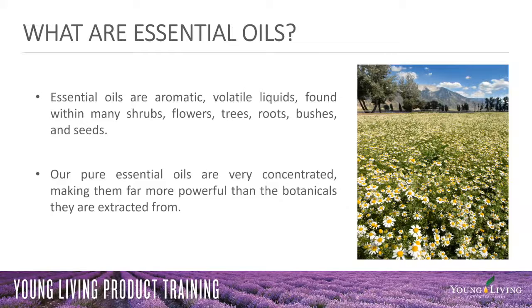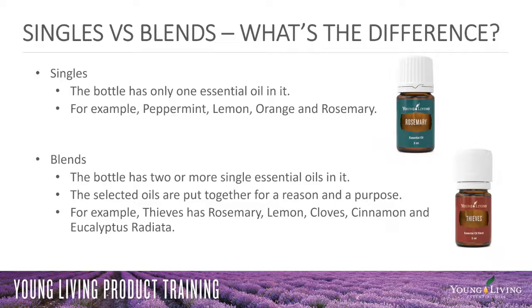Now, if you aren't aware, we have single oils and we also have blends. Single oils are those that only have one essential oil in it. Most of these you're probably going to know because they are named from the plant that they come from. So for example, peppermint, lemon, lavender, those sorts of things. But other things you might not actually be so familiar with, but they're still singles as well. So for example, things like Palo Santo, blue tansy, and Kunzea. These are all singles as well.